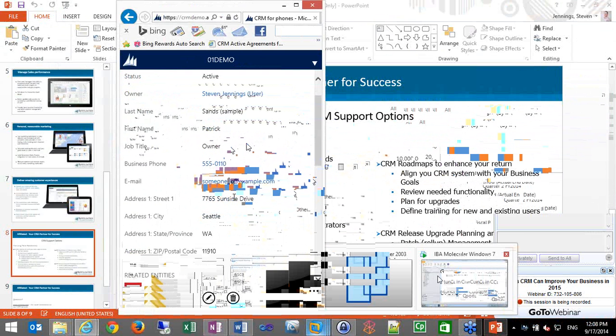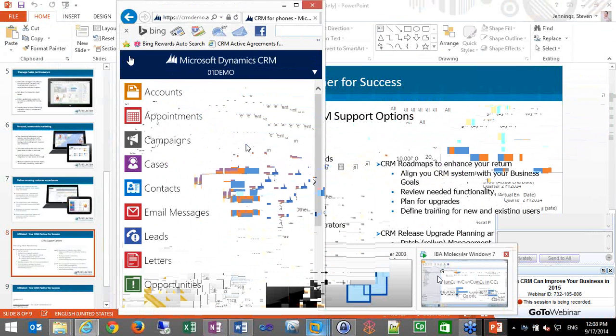I also have my maps. Within a lot of phones these days, you can do your GPS from your phone. So you can be accessing CRM data and say, where do I need to go for this address? Let's go back, if you would, because I want to talk about the touch detect capability.